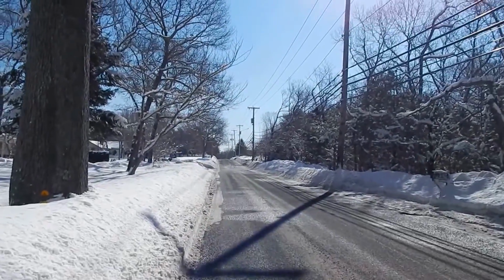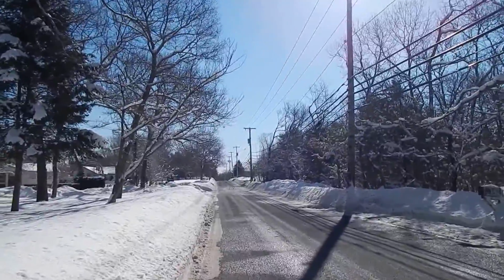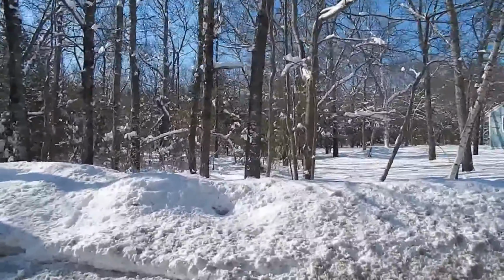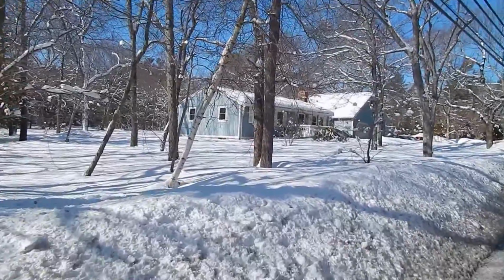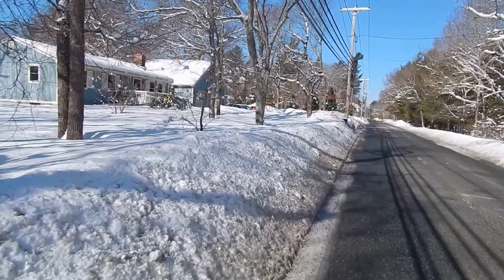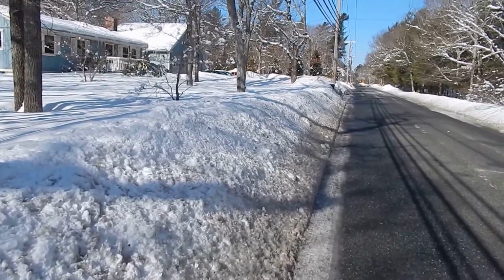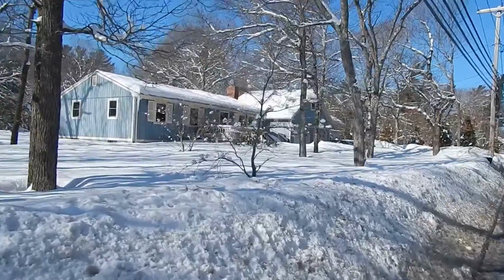Okay, today is March 7th, 2015, and just to show you what the neighborhood looks like here. This is the snow that we have for what's left over of it anyway. Some of it's melted down already. I don't think you can appreciate how deep this is right here, but it's this on the side of the road is above my waist. I can't really show you that, but it is.